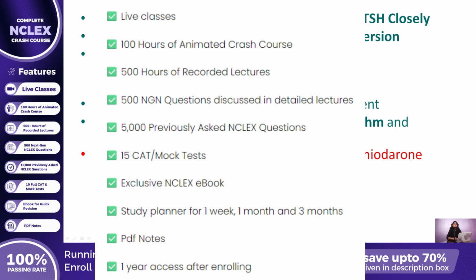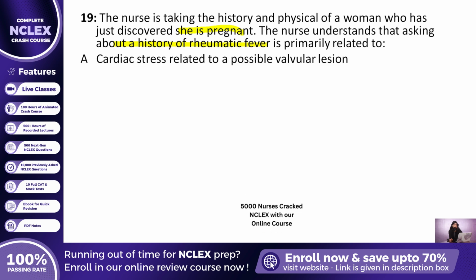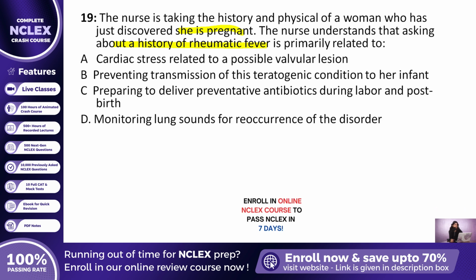And now, for question 19, which combines maternal history with cardiovascular assessment during pregnancy. The nurse is taking the history and physical of a woman who has just discovered she is pregnant. The nurse understands that asking about a history of rheumatic fever is primarily related to, here are the options. A. Cardiac stress related to a possible valvular lesion. B. Preventing transmission of this teratogenic condition to her infant. C. Preparing to deliver preventative antibiotics during labor and post-birth. D. Monitoring lung sounds for reoccurrence of the disorder.